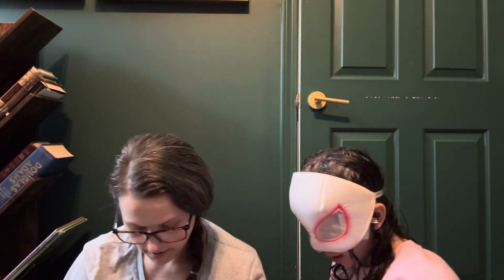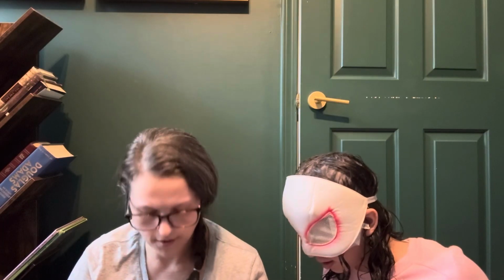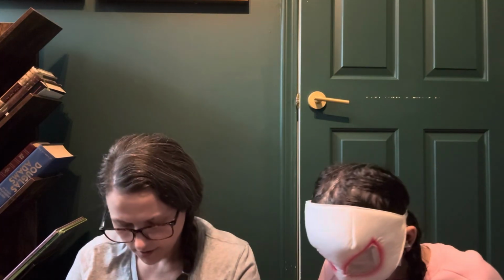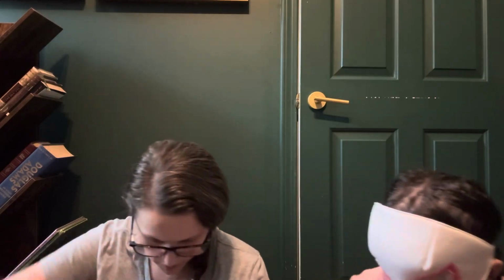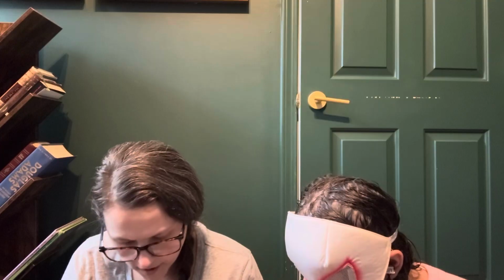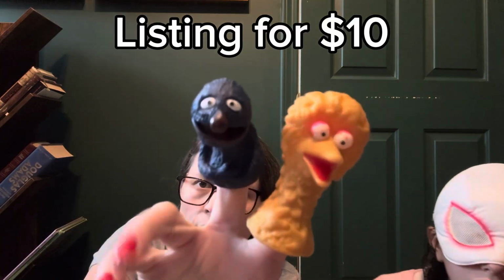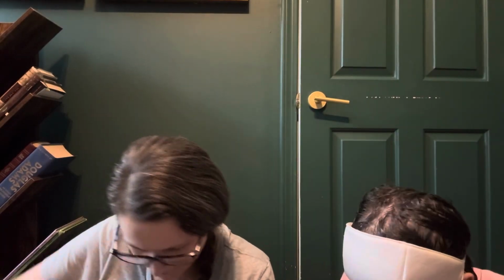It's the llama from the Minecraft movie. These are all just little Minecraft movie toys. We may give those away, we may not. Then I found some finger puppets, Big Bird and Grover, so we'll probably lot those up together.